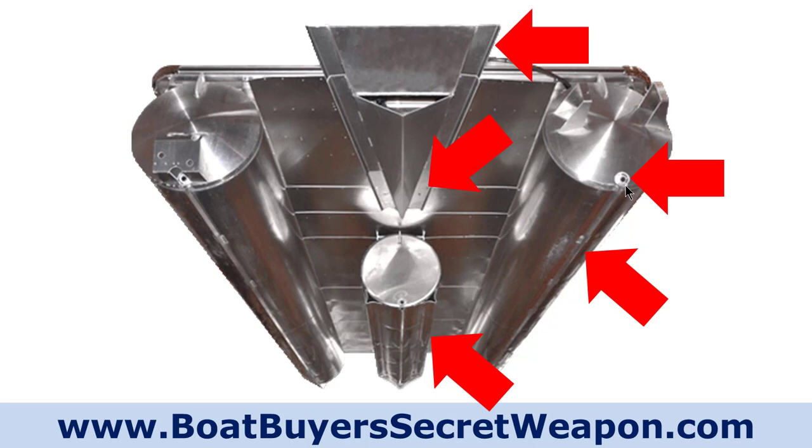So we are not going to do that, because the first place to leak on a pontoon is where that plug is. Now, my belief is it shouldn't have a plug, but I've been on boats that have had both, and it hasn't been an issue. But it is something to consider and ask why they do it the way they do it, and then make your determination.